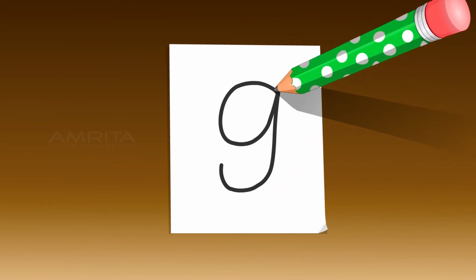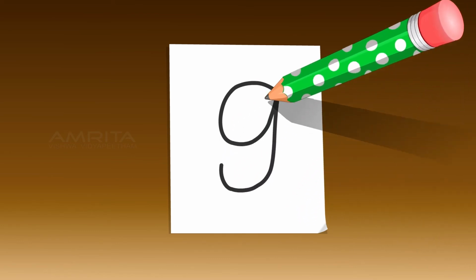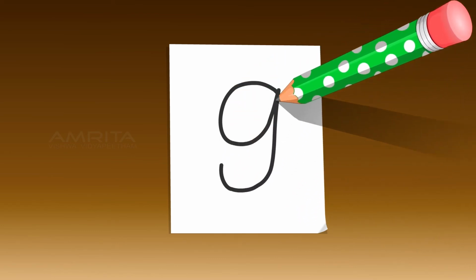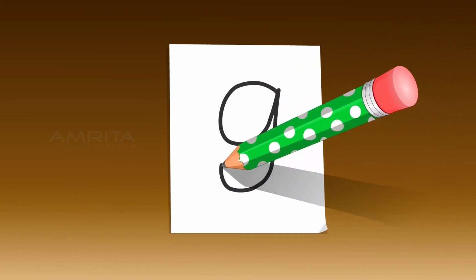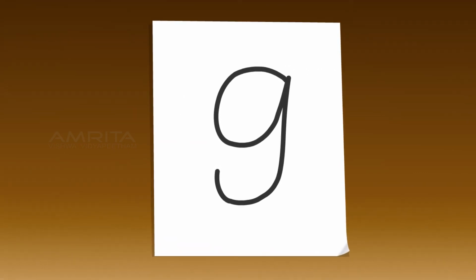Don't worry if the letter you write is not perfect. The time you spend practicing the letter is already leading to your success in learning and remembering it. You can review this lesson as many times as you want, or you can move on to the next letter lesson when you are ready.